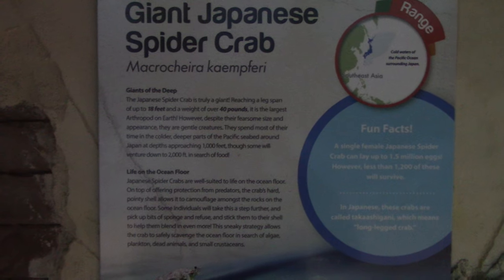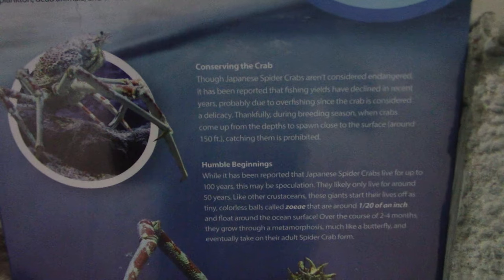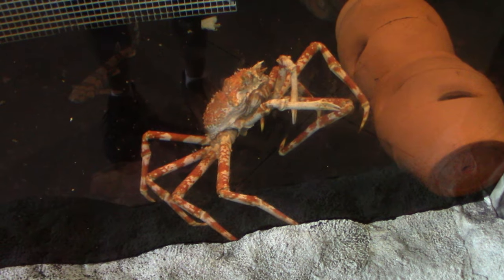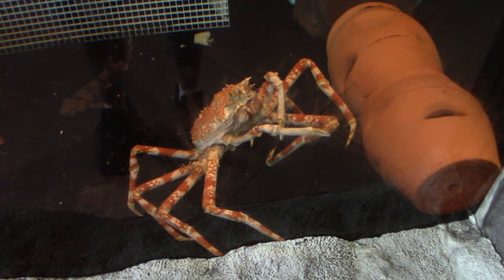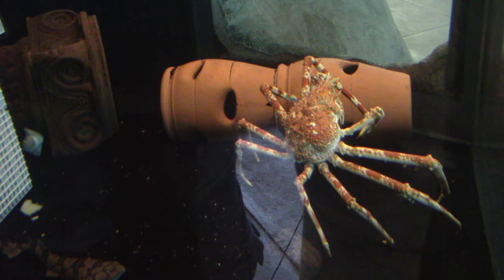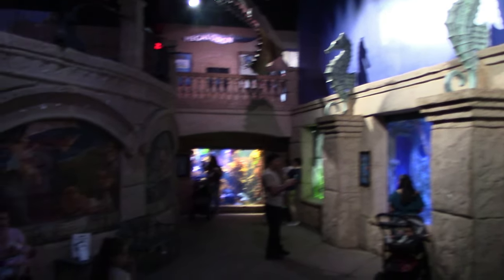The big ones right here. Big giant ones right here. Another big one in the back. Alright, so I did this area. Next we're going to be going into here. This is just right after all this. Absolutely love all of the theming.